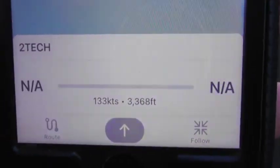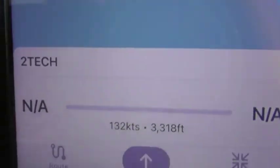Taking a look at that plane I've just seen. Obviously, that plane I've not seen before, but this is the unknown one I've just seen. But anyway, if I go to ADS-B.